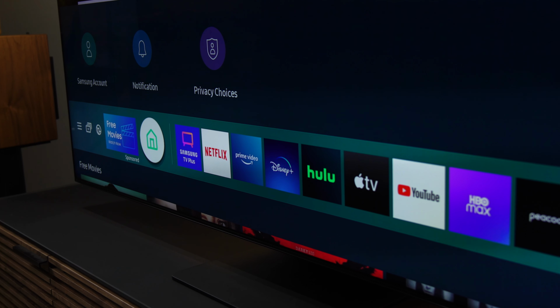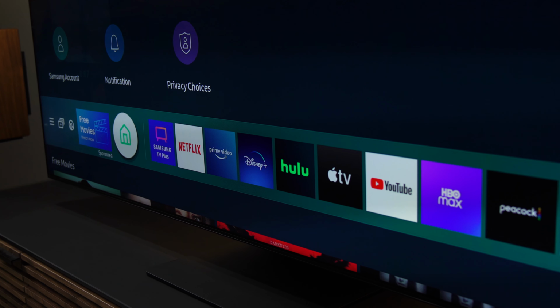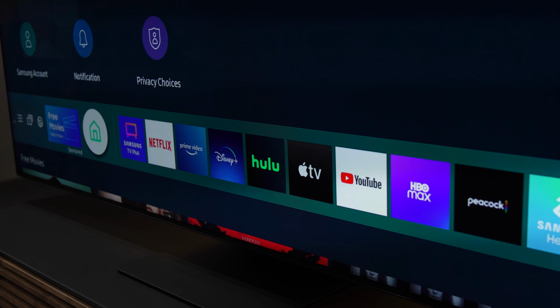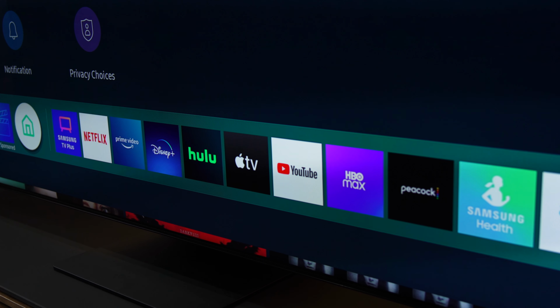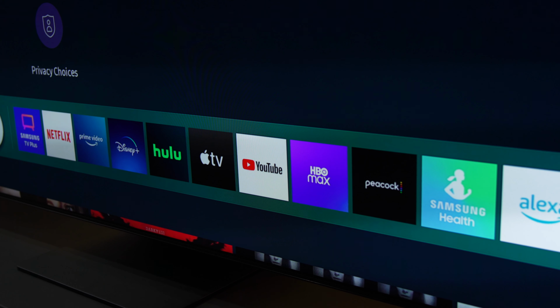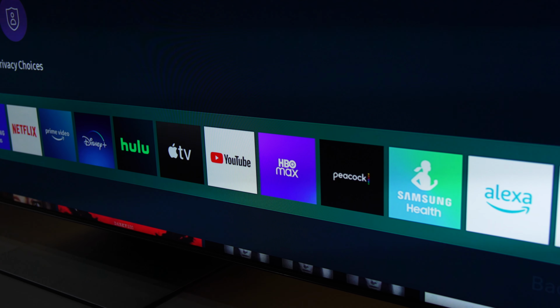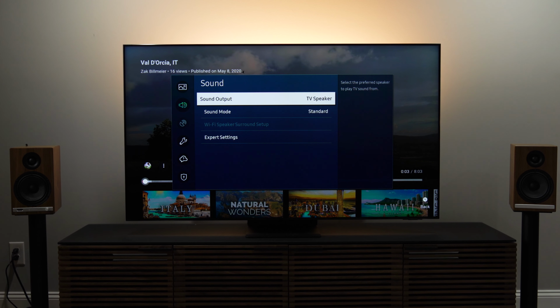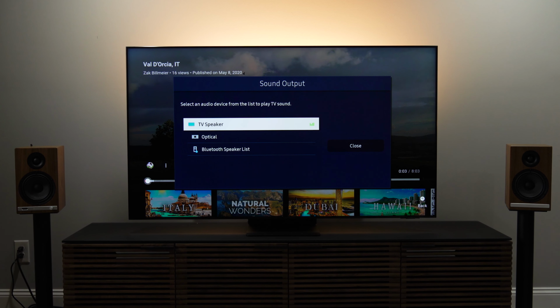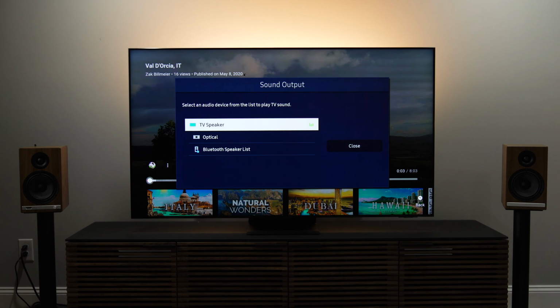The QN90As feature a 60-watt 4.2.2 speaker system, which for just TV speakers alone sounds really good. Of course, you might want to add a home theater system or a soundbar. You can certainly do that. This TV also has Bluetooth output, so you can wirelessly send sound to a soundbar or a set of speakers, or most likely a set of Bluetooth wireless headphones.